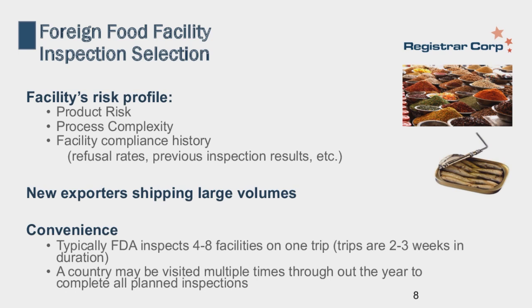They also look at the compliance history of the firm. Are they in good standing with FDA? Has there been problems in the past? Has the company been subject to import alert, import refusal? Has there been a recall? These are all factors that weigh into their decision whether to inspect your particular firm.